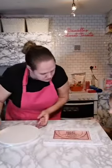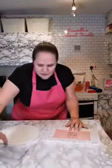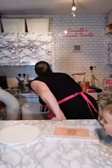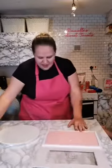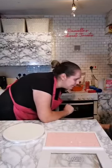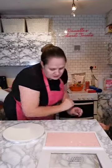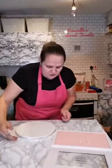So, what shall we write, Jake? What do you want to write? No, we're not writing that. What do you want to write? Because look at our cake, it's an ice cream cake. What do you want to write? Ice cream is great. Okay, so, Mummy, get the letters out. So stand here.